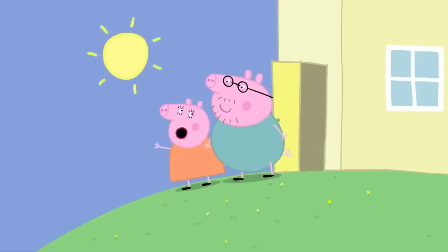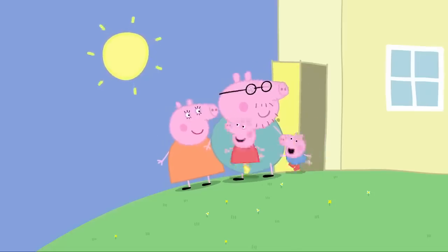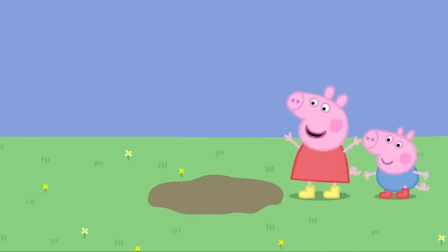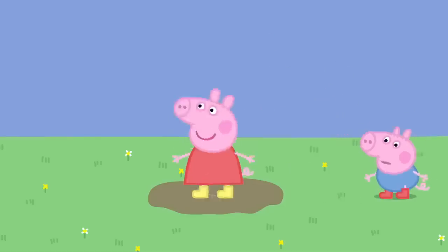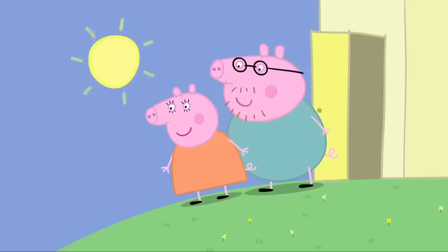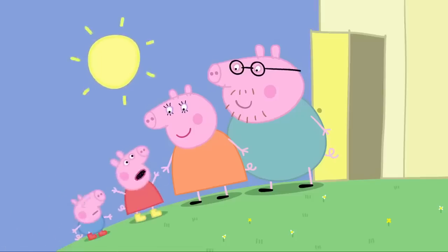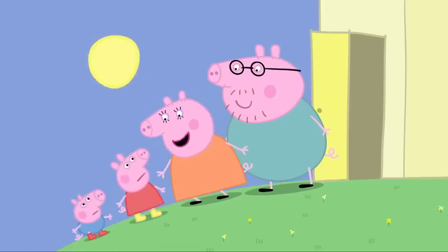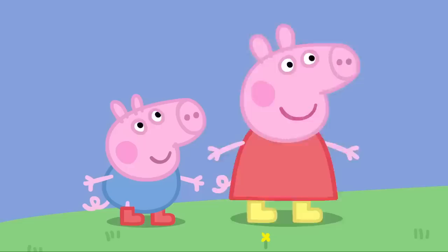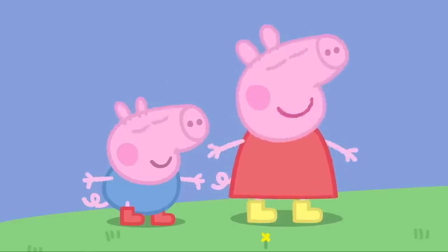What a lovely hot day. Peppa and George are wearing their boots. They are going to jump in muddy puddles. I love muddy puddles. Oh dear, the sun is so hot that the puddles have dried up. Mummy, Daddy, the puddles are all dry and we can't jump in them. Never mind, Peppa. It's so sunny, you can play in the paddling pool instead. Yes, the paddling pool.